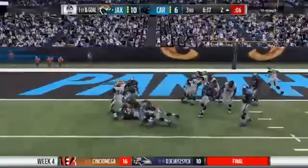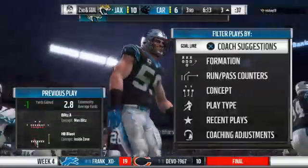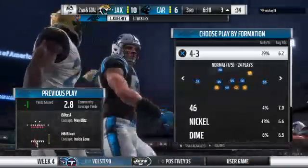They'll try to punch it in with Fournette. And this will result in him losing yardage. Back to the 3. It's a loss of a yard there, and now second down.